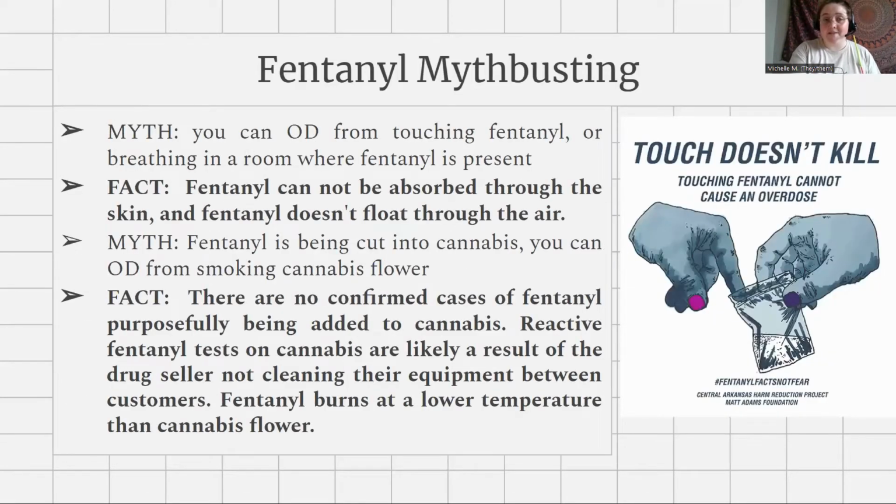Some more myths about fentanyl. The myth is that you can overdose from touching fentanyl, or you can overdose from breathing in a room where fentanyl is present. That is simply not true. Fentanyl cannot be absorbed through the skin, just as it is, and fentanyl does not float through the air.